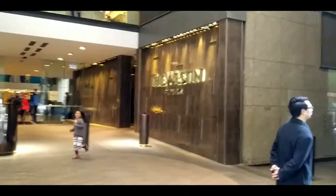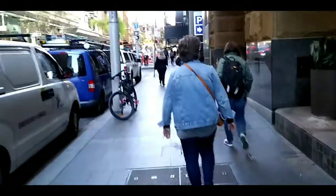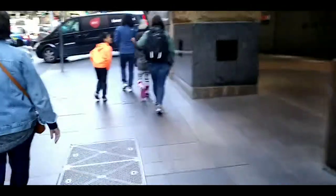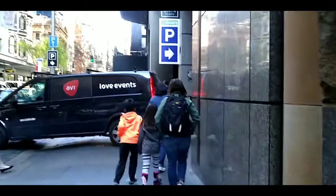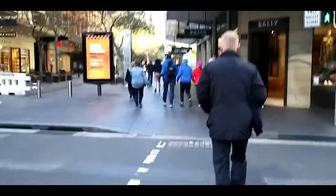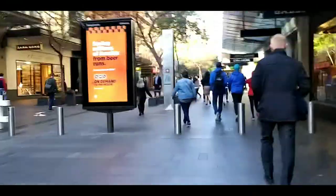So this is Westin Sydney. This is the hotel, a 5-star hotel in the CBD, and you can go via this one. And you still go straight to Pitt Street Mall.